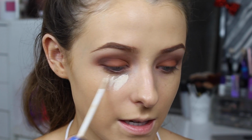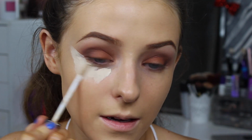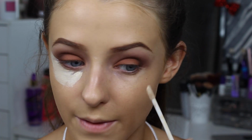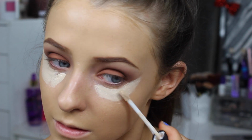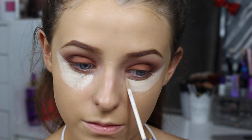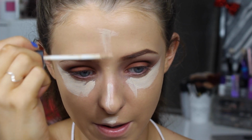So as I have that done, I'm going to go ahead and apply my under eye concealer just to sharpen up the edges and also to highlight my face as well. And this is the NARS Radiant Creamy Concealer in Chantilly, which is the lightest colour. Basically just drag it up like that, and as you can tell, it just really sharpens up that edge.